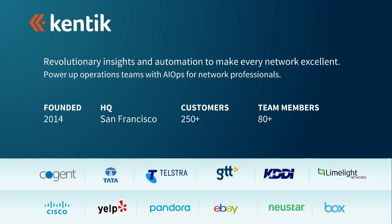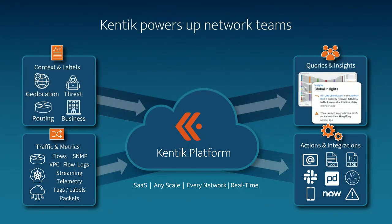network teams more efficient at all of the day-to-day tasks, so they can focus more of their time on growth and building new capabilities for the business. Kentik is primarily a software as a service platform, so we collect flow data and a number of other data sets from customer infrastructure via SSL proxy or direct interconnection. We mix that with the enriched data sets, some of which we talked about, but there are many others that we did not talk about.